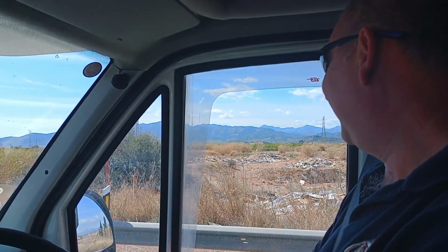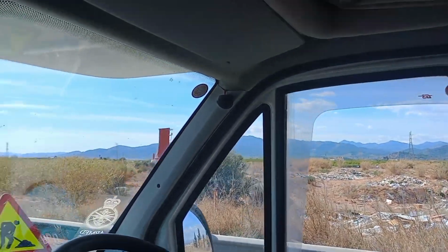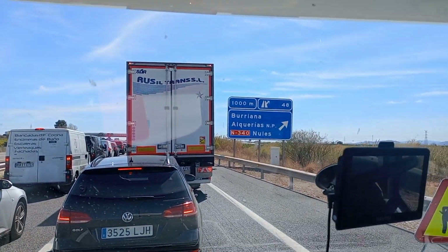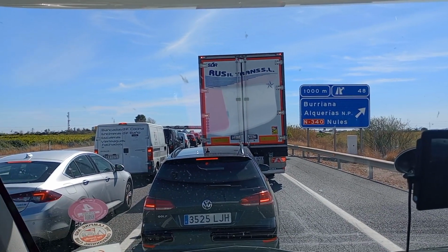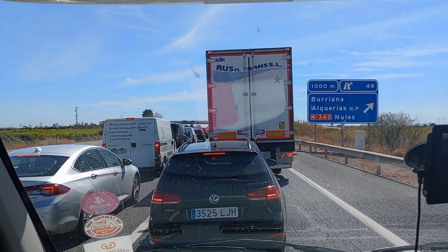So your view is of a pile of rubbish. Yeah. And a truck, and then this black car, it just decided it was going to go in from the other lane, and now he's probably made a massive mistake. He's realising that the other lane is moving. So morale is waning a little, isn't it? Just a bit.